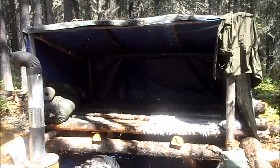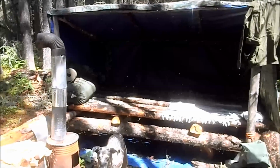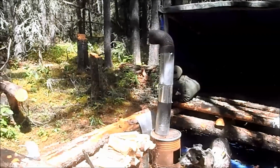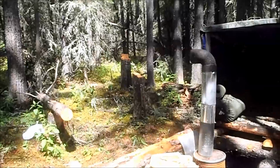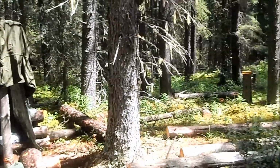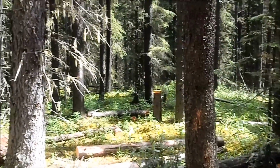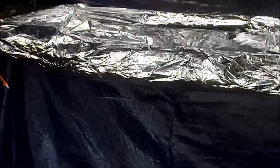So let's do that. Something this camera doesn't capture is the swarm of black flies that's out here. It's just relentless. It's been raining for the past 3 days. It's humid, and that's bringing out all these insects. They are everywhere. Not sure if you can see them, but they are disgusting. You see them buzzing around my cranium here? Thousands of them. So the foil insulation is now installed.